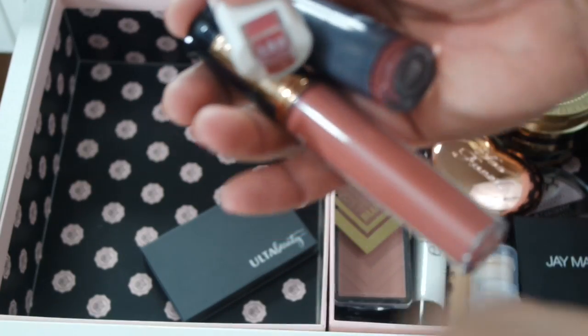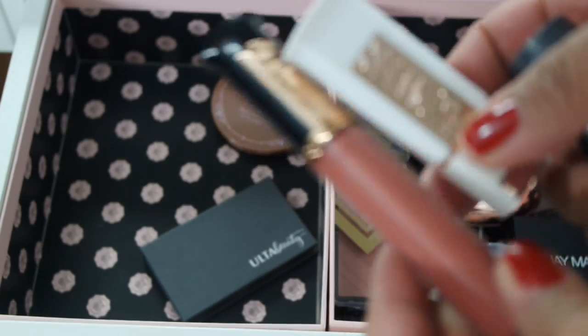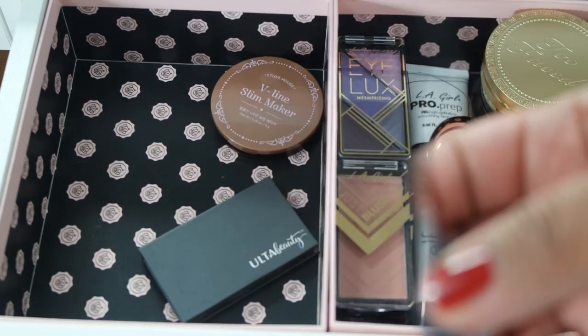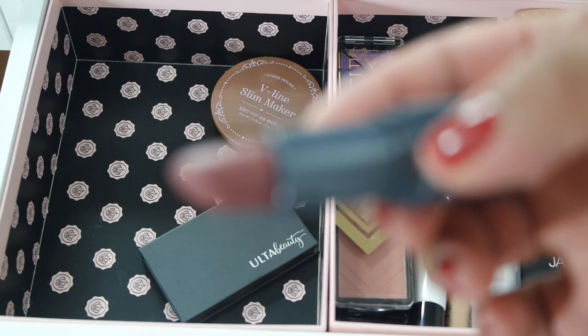I have 3 new lip products here. I have a lipstick from Flower Beauty, then I have a lip gloss from Flower Beauty, and I have this Ulta Beauty matte lipstick. It's a very pretty color. It's not really zooming in, but it is a very gorgeous color, so I cannot wait to use it.